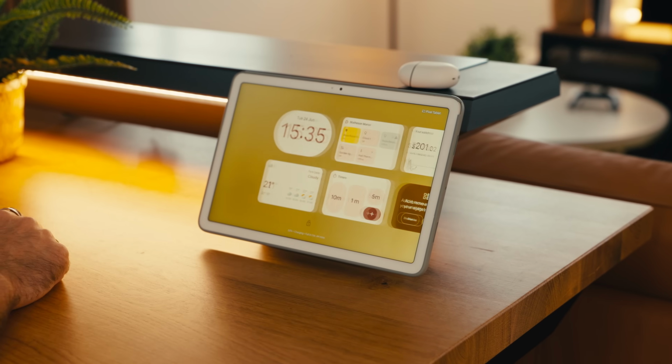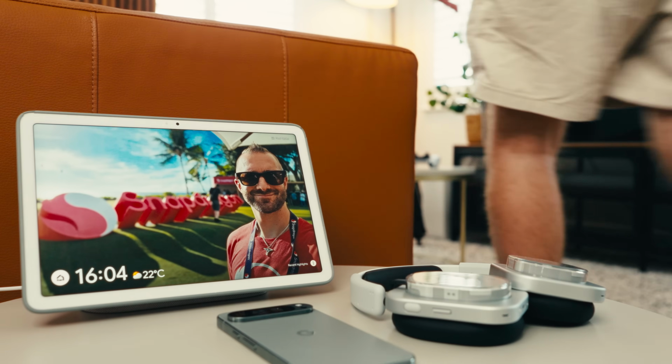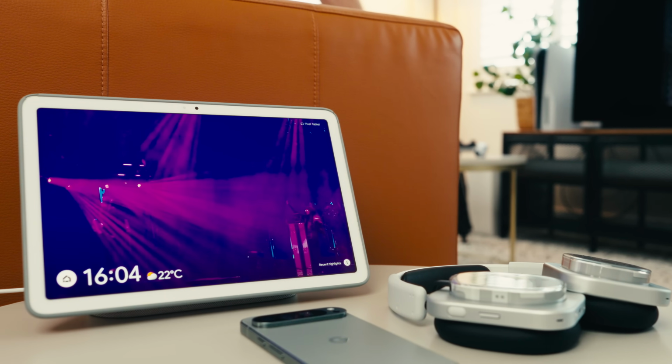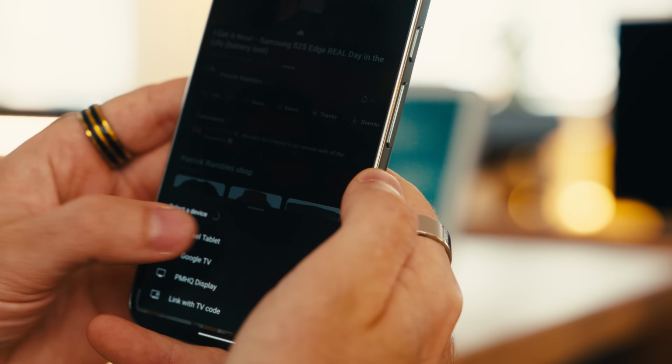And when you are docked, the tablet changes into this hub mode, which lets you use it as things like a digital photo frame with quick access to things like smart controls and the voice assistant. You can even cast other music and videos to it from other devices.